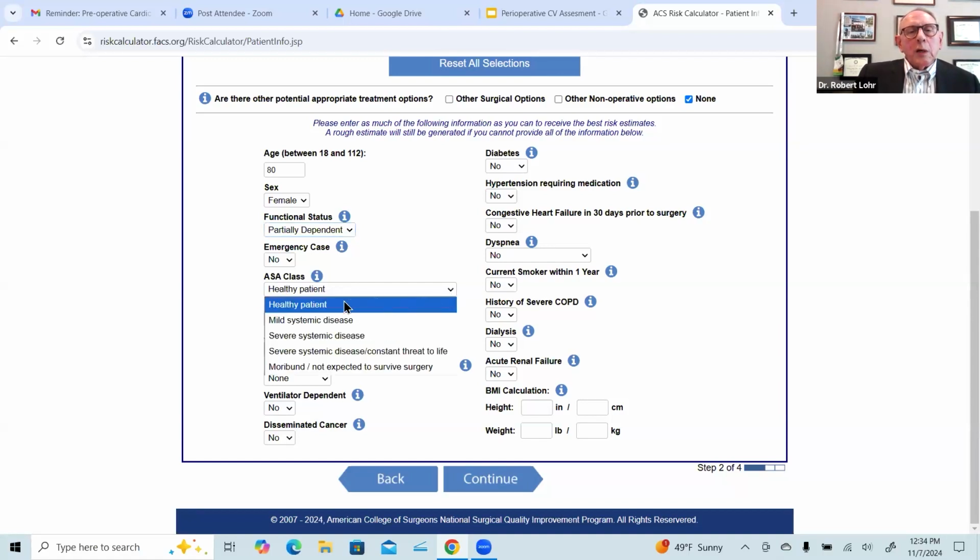So class 1 is a healthy patient. Class 2 is mild systemic disease. So this might be asthma, well controlled, hypertension, well controlled. Class 3, severe systemic disease, would be maybe any of those, hypertension, diabetes, not well controlled. Class 4, severe systemic disease, constant threat to life. So someone with active angina, someone with bad COPD.